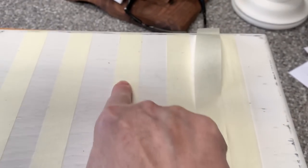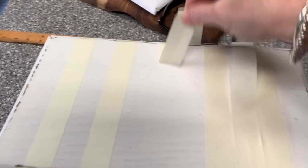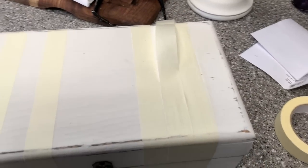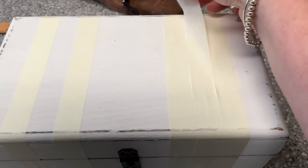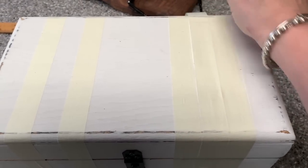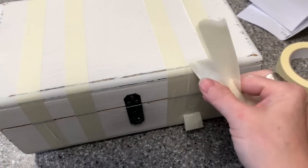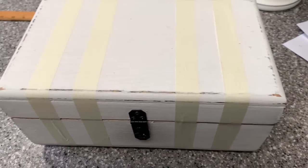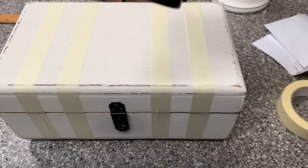So on this little box that I am flipping, I decided it would look super cute with some grain sack stripes. I know you're all surprised that I was doing some grain sack stripes on this little box. So I just found center, and then I'm doing two sets on each side of the box. So just using the regular masking tape as my guide after I found center of the box, then found center for the first stripe that I'm placing.